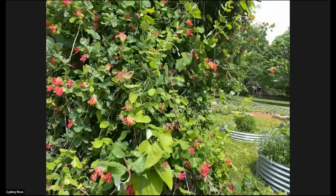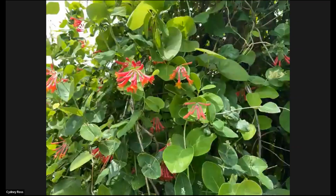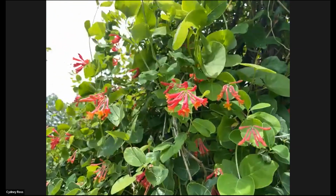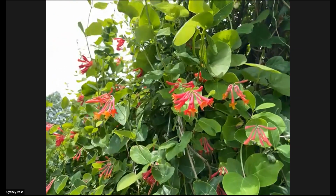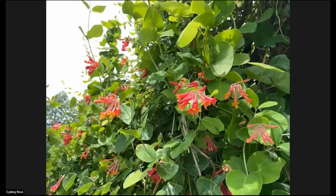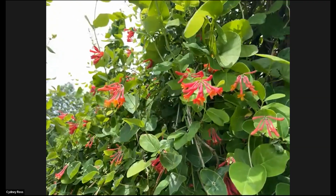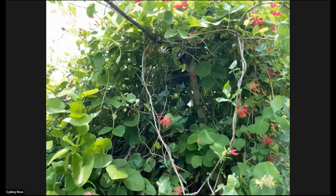It didn't. This is more of a southern species, but it doesn't go fully dormant in the winter, so it can handle it up north a little bit. It's not native to Kansas City. Technically, it's native to southern Missouri. So make sure if you plant this in your yard, you need a really strong structure for it to grow on. We built this kind of teepee structure.